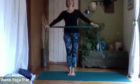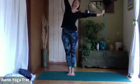So nice firm grip, tension on the strap. Inhale it right overhead. We'll move in that lateral plane again. So as you exhale, lean to your right. So I'm contracting my right side to stretch my left. The inhale will pull me back up to center, and then I'll exhale over to the left. And we're gonna do this one more time to each side with the breath.